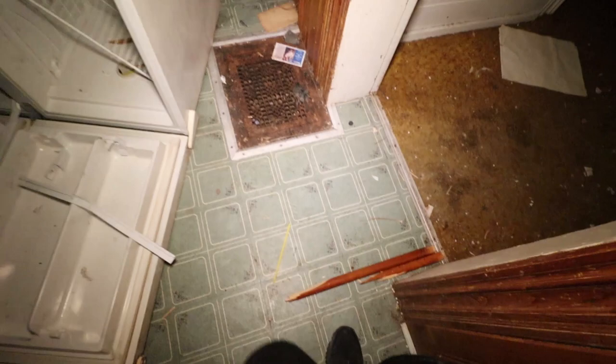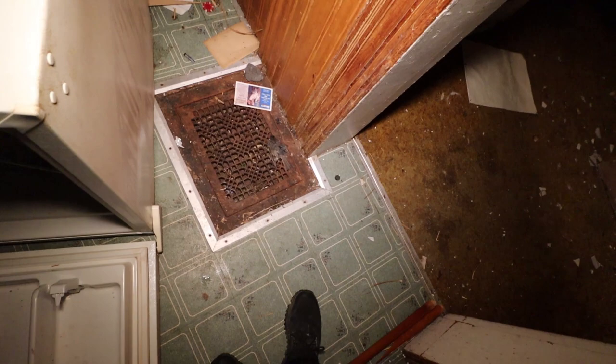So nervous to be down here alone. We definitely heard something. Oh, what the fuck? Dude. Another dead bird. Unless that's the one that we saw upstairs.